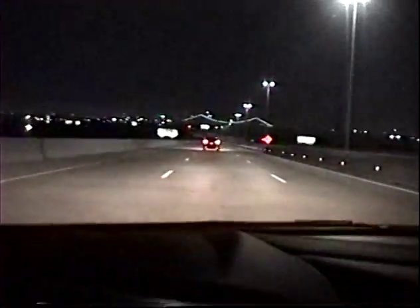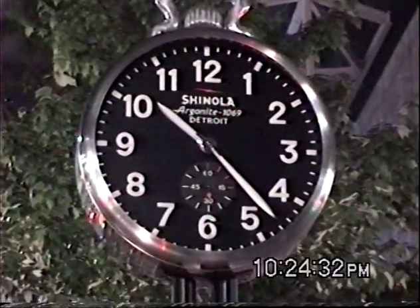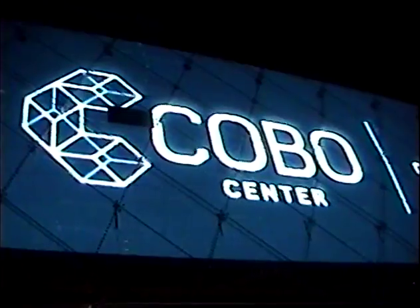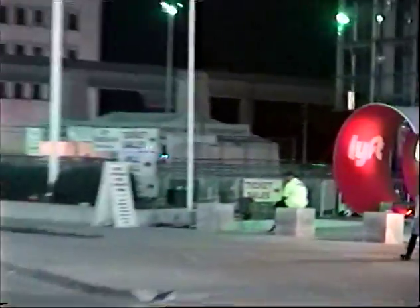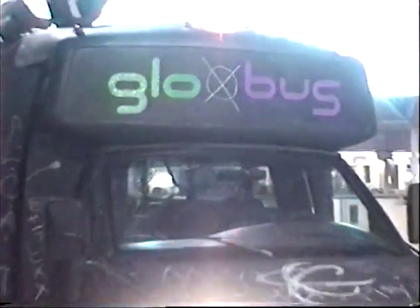Now, going to make it to the festival. So this will be a Sunday evening. There's the detour. I didn't know which way to go. I just kind of stopped there for a second. Okay, the Cobo Center, in front of there again. Joe Louis. And Hart Plaza is where the event takes place. Lyft was providing the ride service, which is kind of neat.